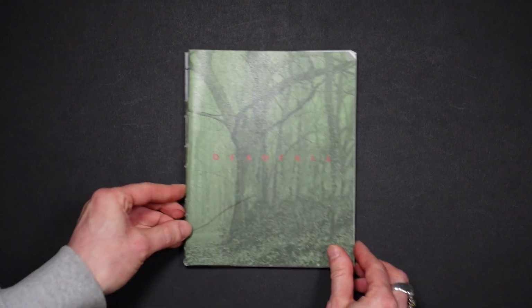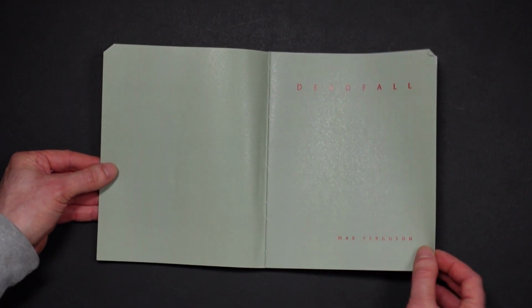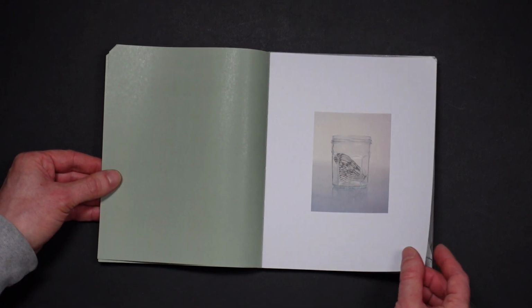So that's almost like a dummy that's bound in a hardback. You can see here the terrible design choices I was thinking about for covers and stuff, and images like this that never made it.